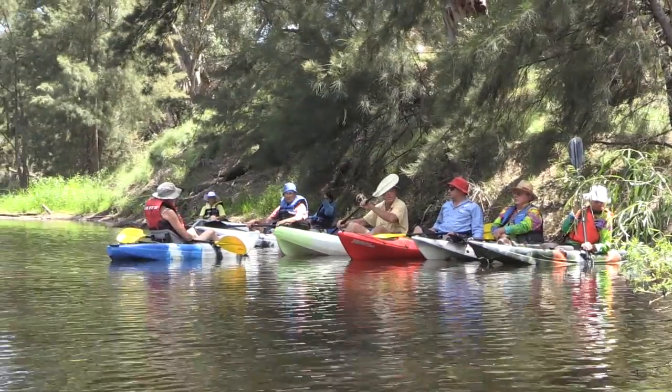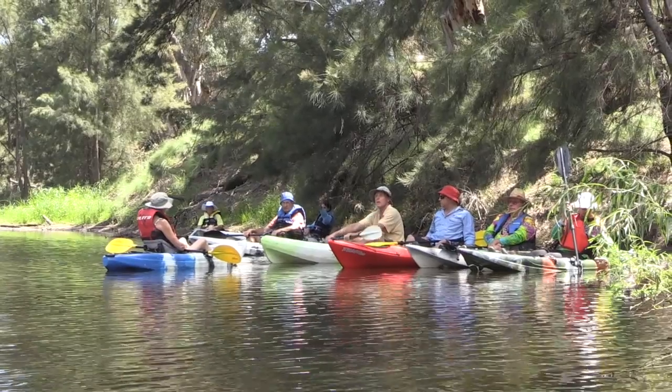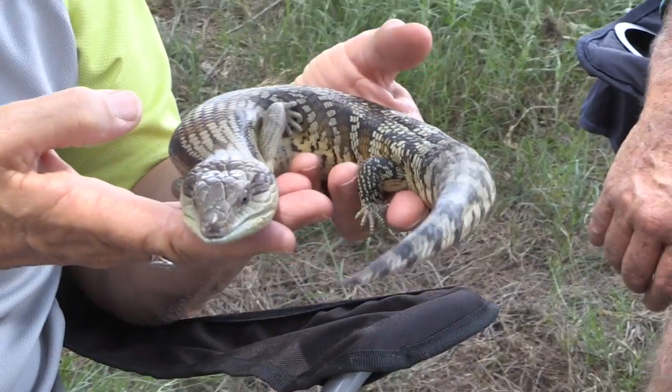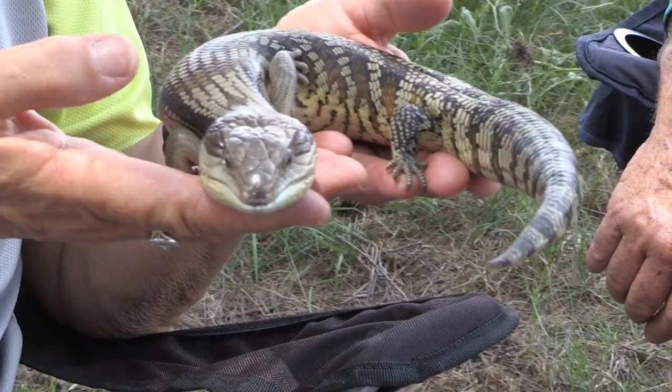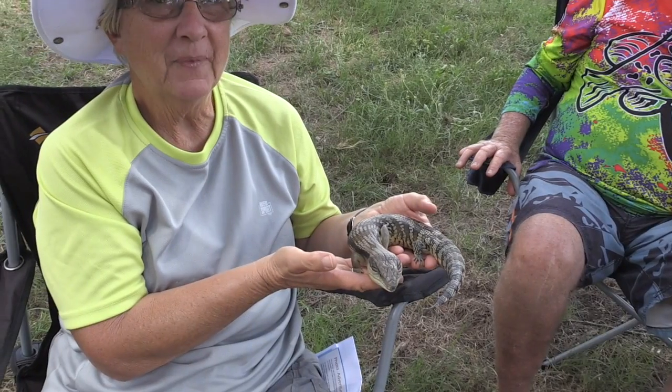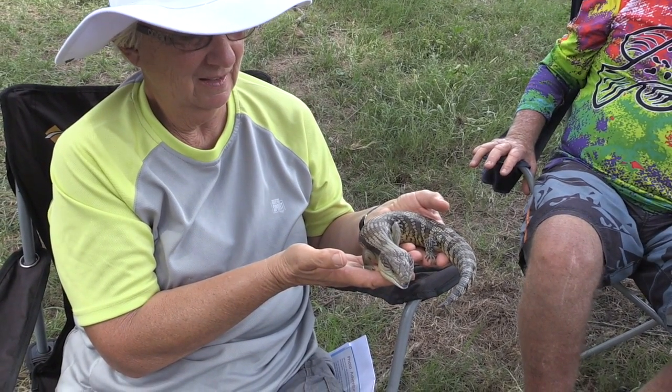Agricultural communities. It's all the fruits, bananas. He's putting his tongue out. So, the blue tongue. And they bury their eggs.